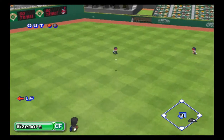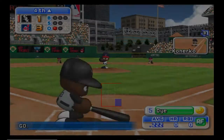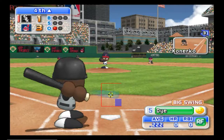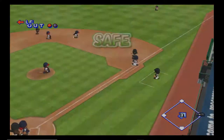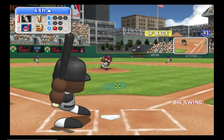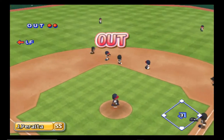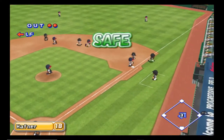Konerko, a bloop. He's got his second hit of the game. Can the White Sox get a rally going? Jermaine Dye now up. He's struggled so far this season. Just hasn't really gotten any power on the ball. He's put the ball in play. He's just not barreling it. That's a chopper. Could be two. Carroll will go to second for one, but they will not be able to get Dye at first.